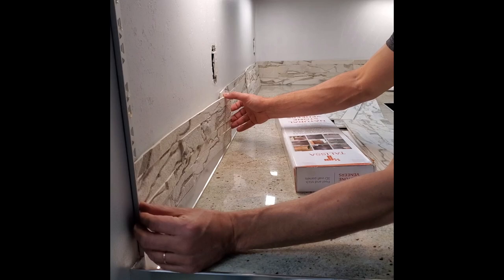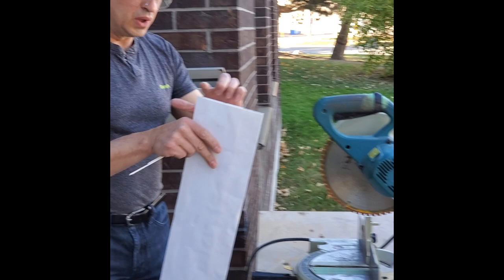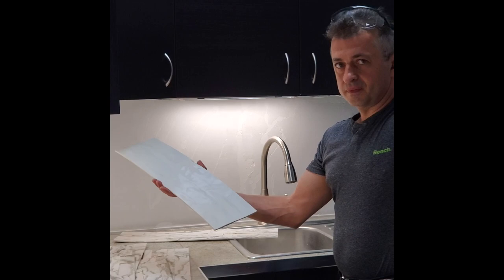Simply measure and cut the veneer to whatever size you need, remove the adhesive backing, and stick it to your wall. That's it. You don't need any special tools, you don't need to buy additional materials, and you don't need expensive contractors. It's peel and stick, clean and simple.